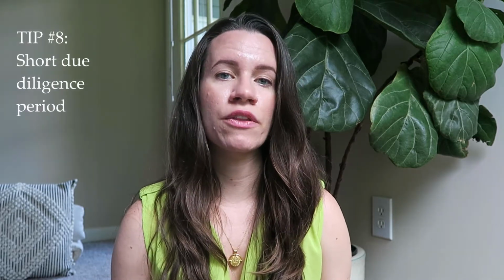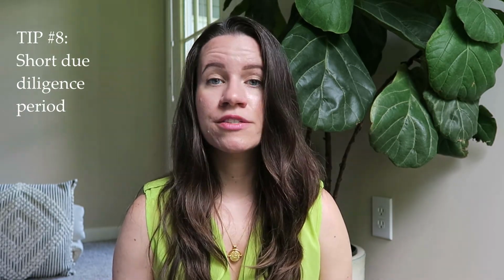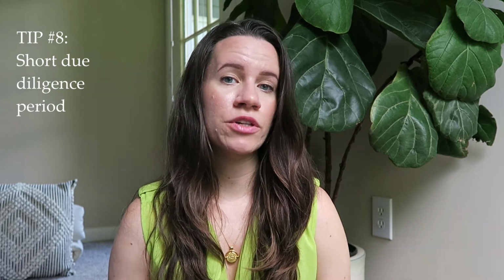Also, if you're getting a mortgage, you'll need to have that appraisal done within that time period as well. So this is something you're really going to have to talk to your agent and your lender to figure out what a good time frame might be. I would recommend going with the shortest time frame possible though, based on what your realtor and your mortgage lender recommend and based on what you feel comfortable with.